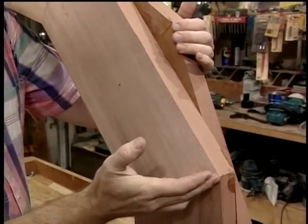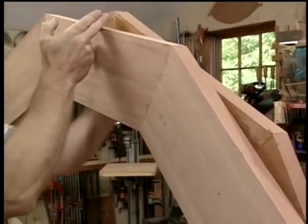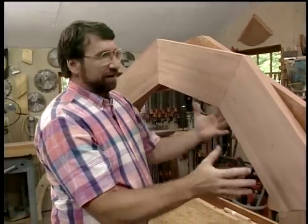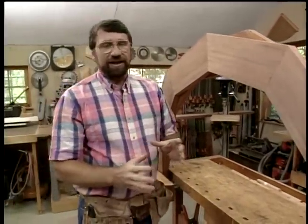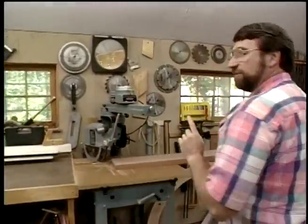They're half lapped. Here's the joint here, another one here, here, here. So when it's all glued together, it becomes a very strong unit. And it approximates the arch that we want to have. We'll cut it out later. That one I glued up last night. We have one more to make.